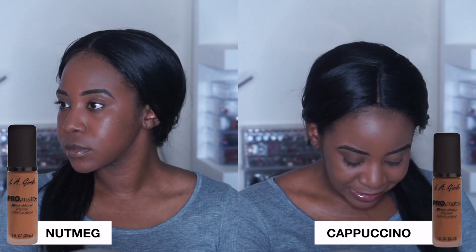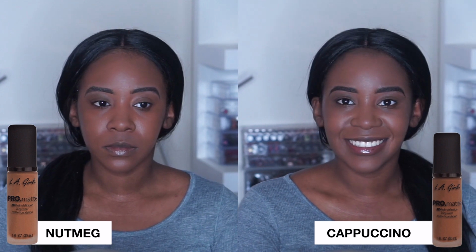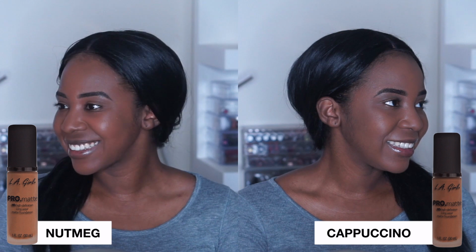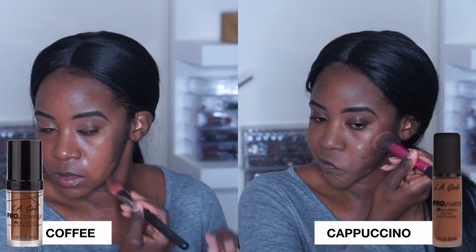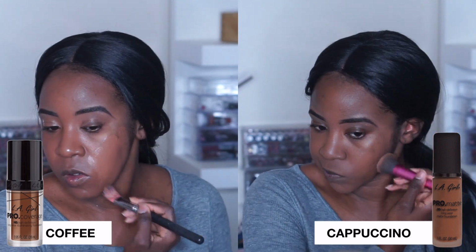So this is how they look side by side at the end, you guys. Let me know in the comments if you think I'm wrong and if I should be doing the Nutmeg over the Cappuccino. Of course, like I said before, I think LA Girl is the perfect foundation to start off with when you're first trying to get into makeup and figure out what works best for your skin, just because they have so many colors for you to choose from. So you'll be able to truly find that perfect color and then that perfect foundation for your skin type.